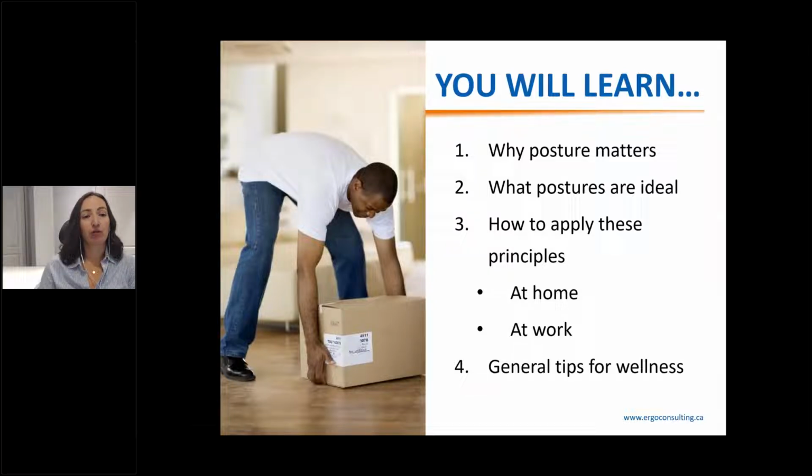So without any further delay, let's get into the plan for today. We're going to talk about why posture is important, why this is a cornerstone of ergonomics and protecting our back, what it is about these postures that put us potentially at risk, and what the postures are that instead we want to work in order to protect our backs. And we'll look at some instances both at home and at work to see if we can apply these principles of posture to a range of different scenarios. Because if we can form some general rules that we can apply to all aspects of life, then they become habit. It becomes a little bit easier to incorporate them into all of the things that we do. And then we'll finish up with some general tips for health and wellness, things above and beyond those work tasks that we can do to protect our bodies well into the future.